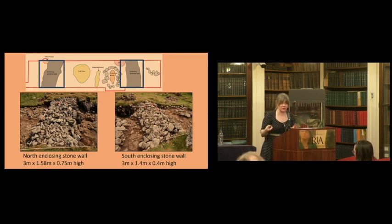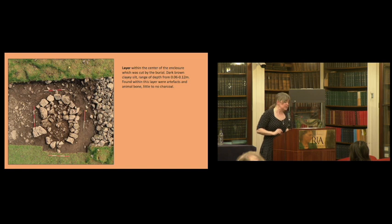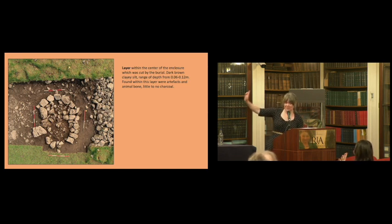Now, we did get material outside and inside the structure as well, so we've a range of activity going on the site. So the layer around the inside, am I okay for time at the moment? Yeah, okay, good. I just want to make sure I get to the end, the photographs of the artifacts. What did we find on the inside?